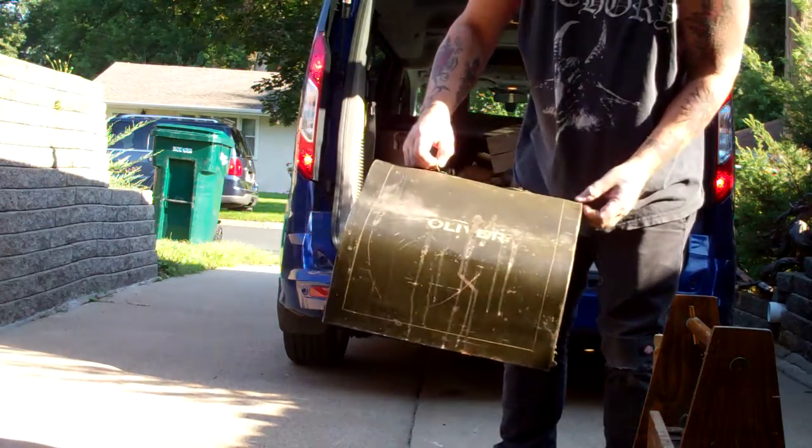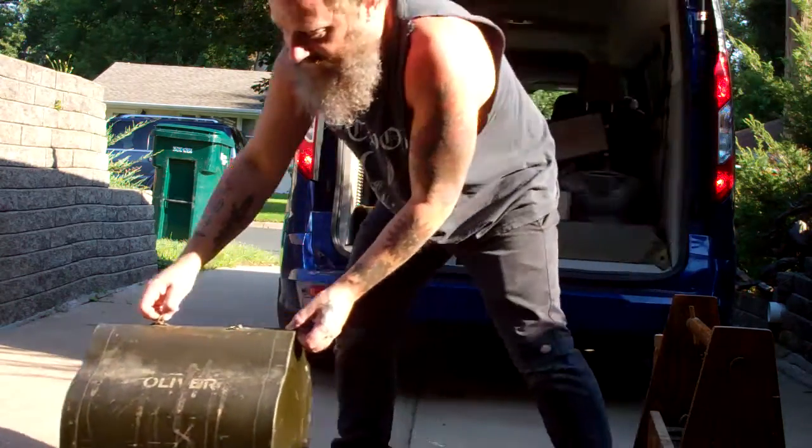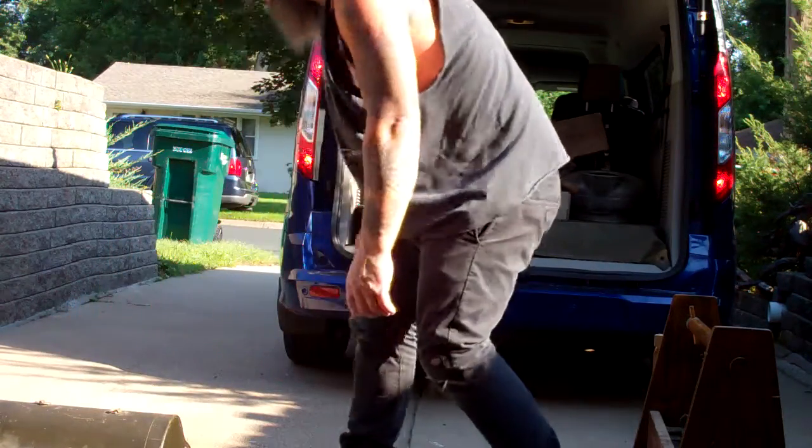Now this is the Oliver. I don't know if this goes with the typewriter I bought, but I believe it did. We'll have to see that soon.